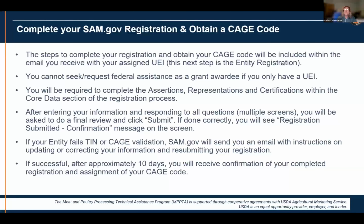Then you submit, and your submission goes back into the federal system so that your CAGE code can be validated and provided. Some people will get instructions back saying you failed entity validation. It might be that the tax ID number was wrong. It might be that there was a transcription difference in the name of the business. There'll be some type of error. Those emails will tell you what that error was and ask you to log back into the system and make the corrections. So once you get all of that done, then SAM will eventually send you another email.